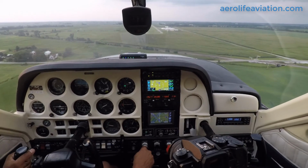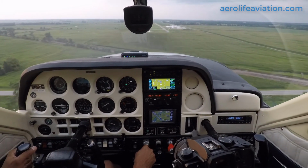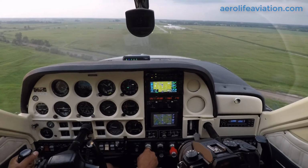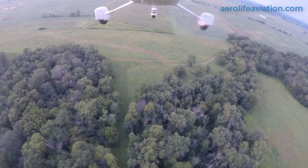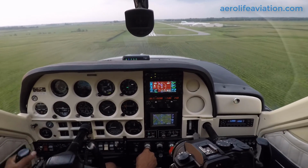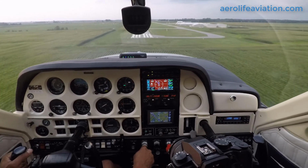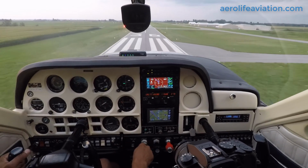Once we get the field made and pulled in, we'll be able to do 70 to 80, pull the power back, keep just a hair of power in towards the end without doing a complete power out. Full stall type of landing gives you a lot more control towards the end here as we get to the runway.